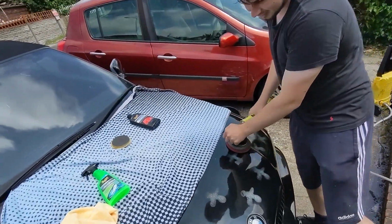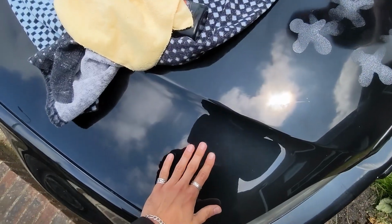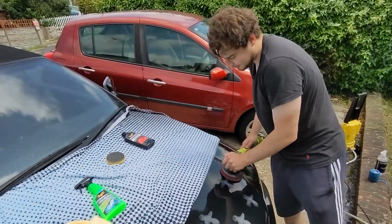It's a bit hot today, but fuck it. The paint, touch the paint. It's like, oh shit, yeah, that's quite hot. Mad. Oh well, I'm gonna leave him to get on with that.